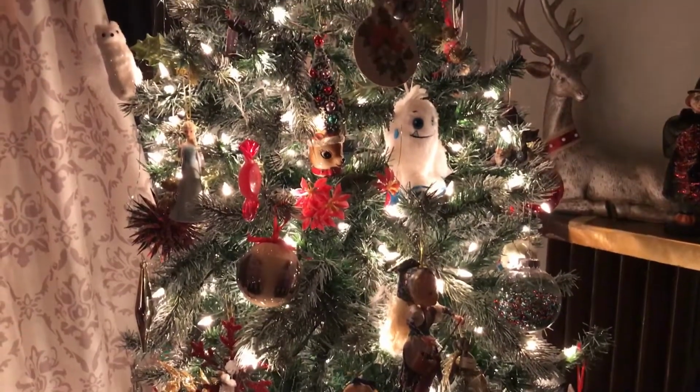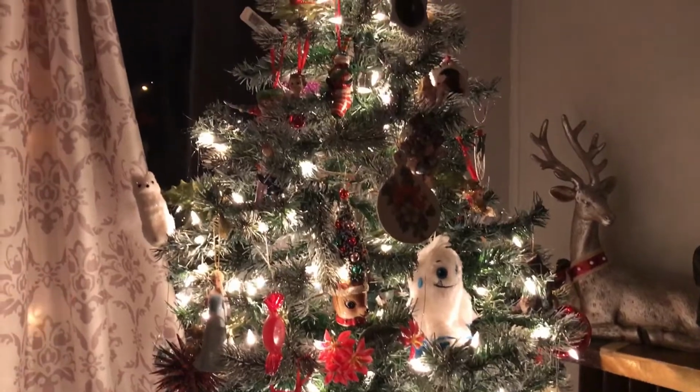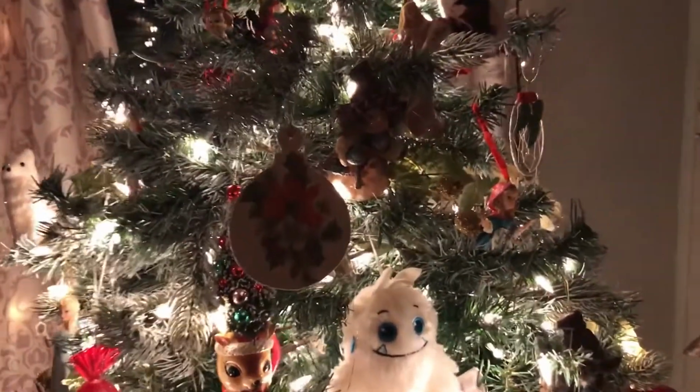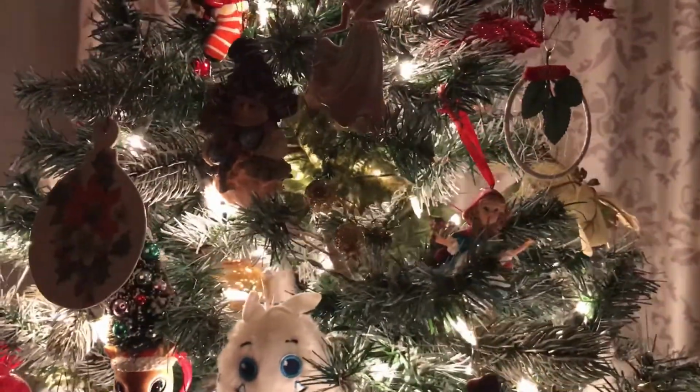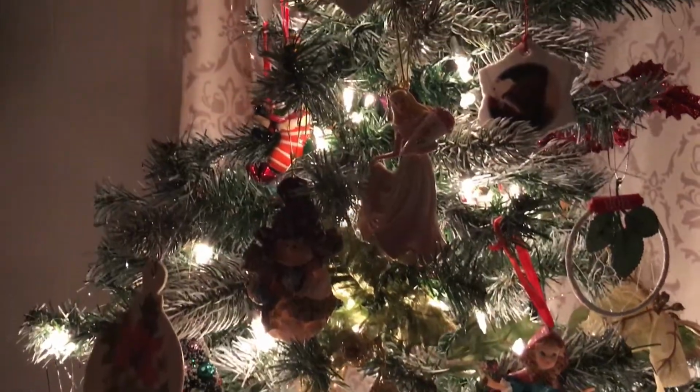Elsa is to the left there. I think that's a Lenox ornament. We have the Yeti smack dab in the center, the big white fluffy guy. The big kind of poinsettia right there is a handmade ceramic. Red Riding Hood peeking out there with Princess Aurora from Disney.